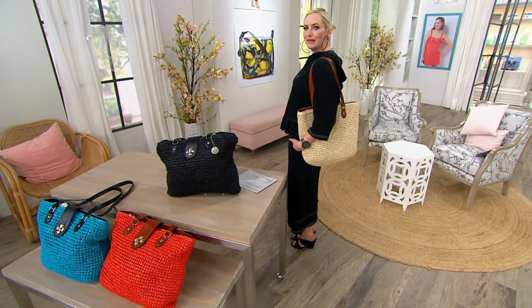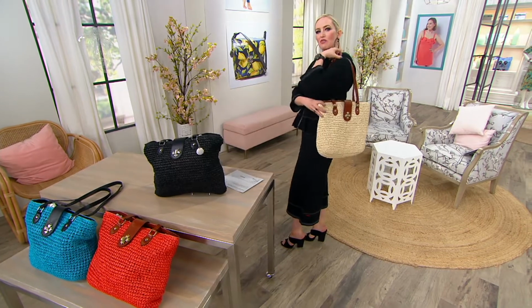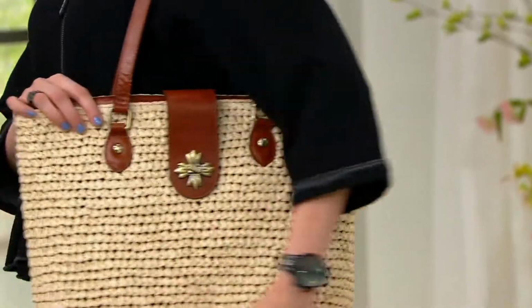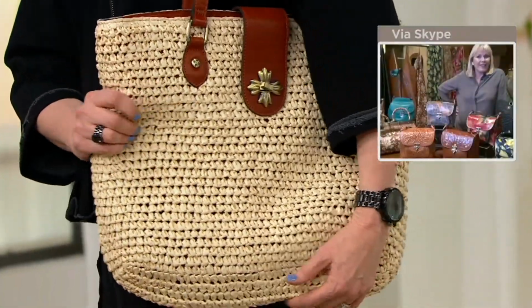This is a compliment bag, like immediately. All of your bags are, but there's something about this because I think when you see a really good raffia bag, and that doesn't happen very often, to be honest, you just have to say, oh my gosh, where did you get that bag? Well, you know, the inspiration for this really did come from the French Riviera.